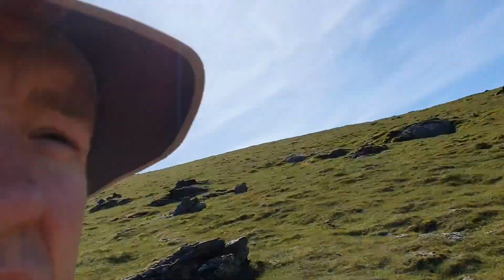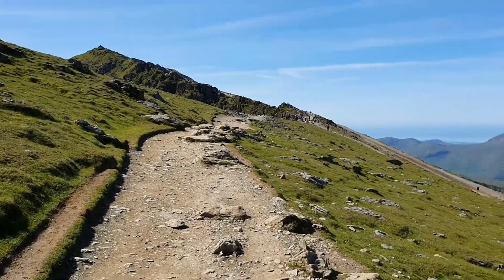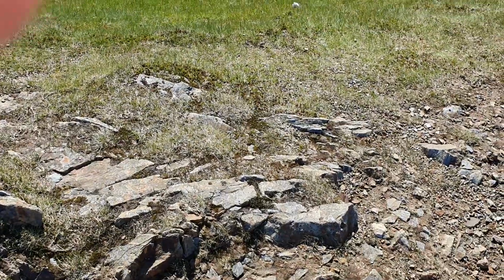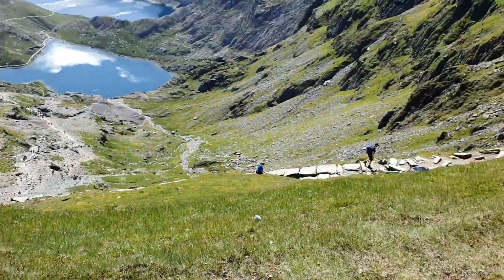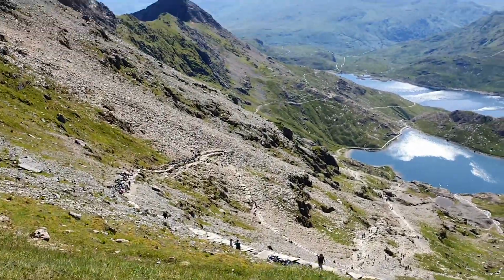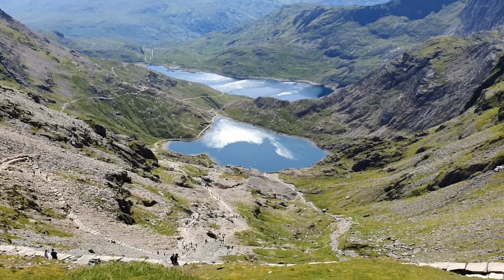Some good thermals off of here, I expect. Get onward. Ooh, that trig point. Got to go and stroke it. So that's the miner's path. Different one again. Heading north past those lakes. Also very popular.